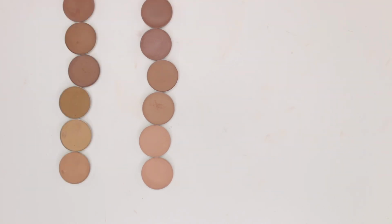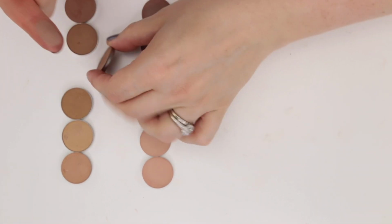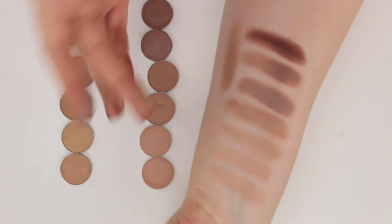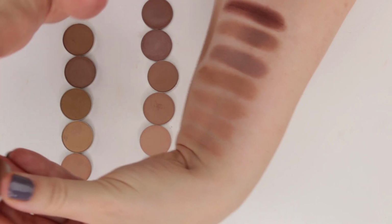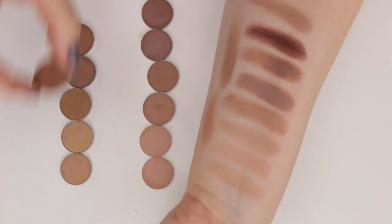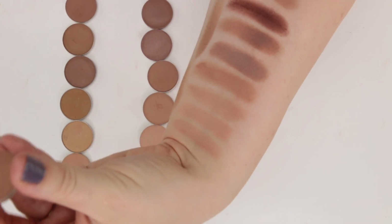I am thinking that some of the ones that I thought were more neutral might actually be slightly pinker now that I see them. So this is Warm Taupe from Anastasia. Give me just a second, guys. I will come back here. Just wanting to swatch and make sure I've got these in the right groupings. I was looking at them visually last night, and now I am wondering if I had these plunked in the right spots or not.